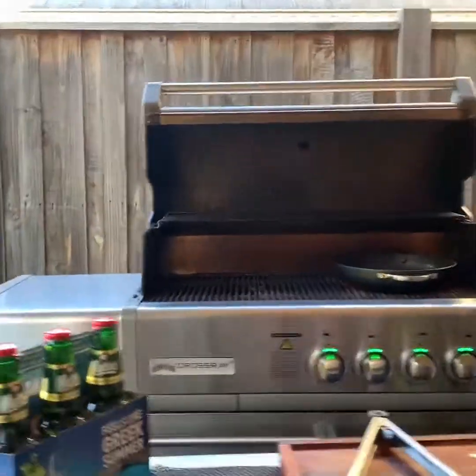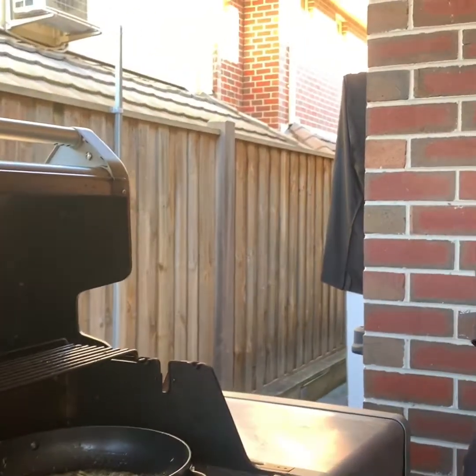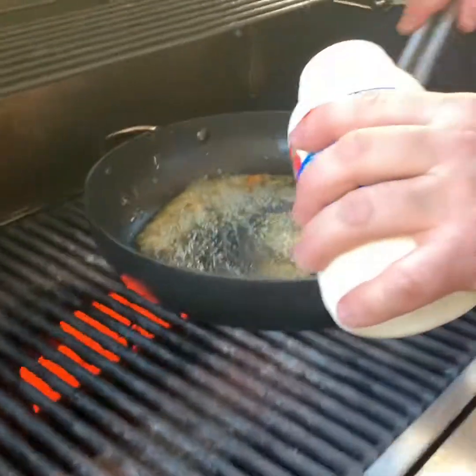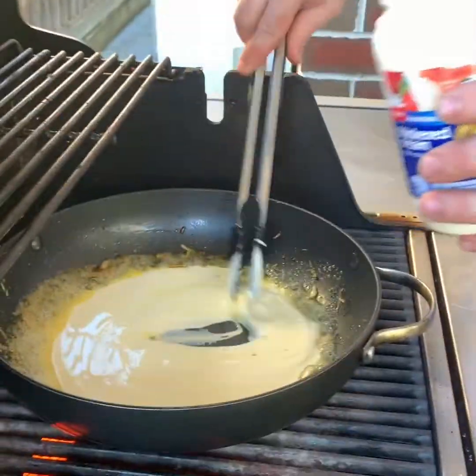We want to put about 150 ml to 200 ml of cream in a dish like this, because we don't want to be here for too long making a cream sauce. And we don't need too much either. This is just a complement, just like that. We don't need more than that.